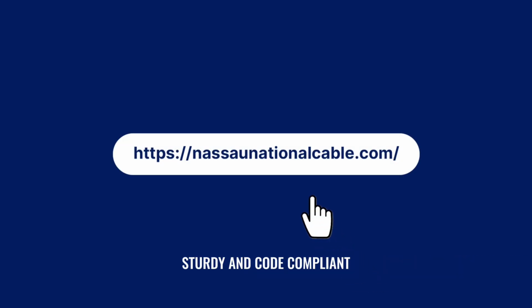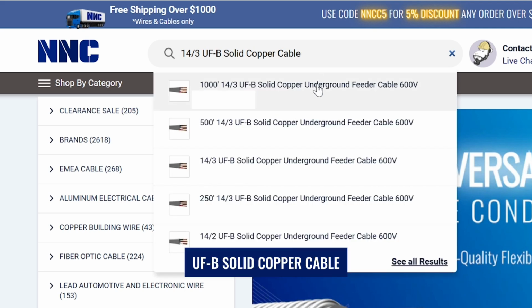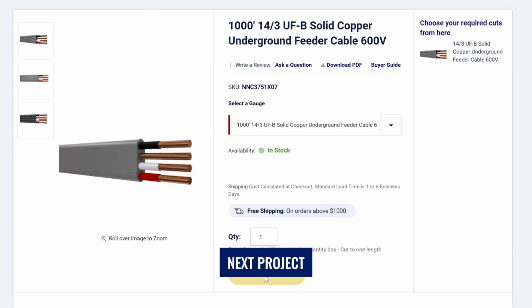Reliable, sturdy, and code compliant. The 14-3 UFB solid copper cable is ready for your next project.